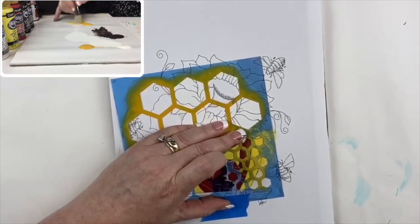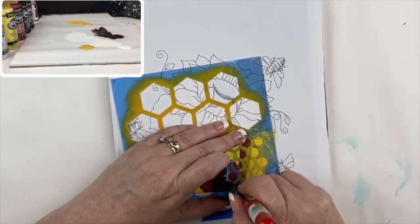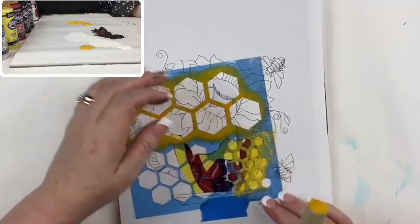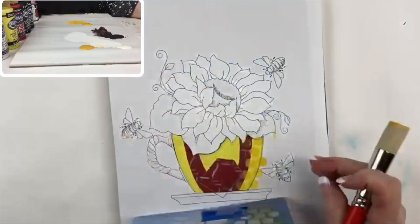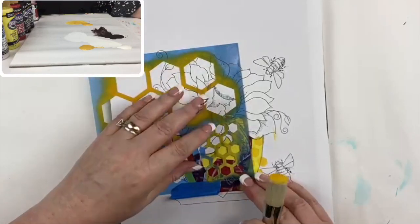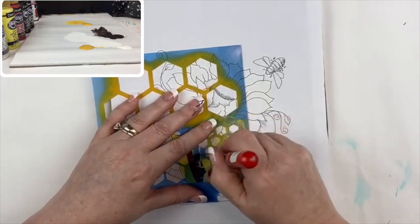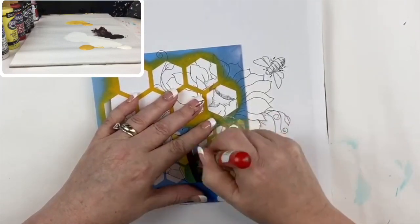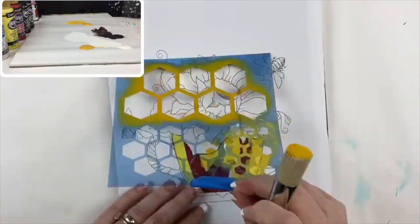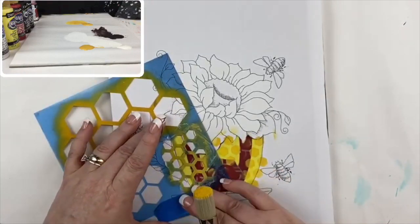And I didn't get any paint in this brush. Here we go. So if I get it on these stripes, it doesn't really matter. I haven't base coated them with the black yet. And I did that for a reason. I didn't want to get any of the yellow on the black. So I'm just going to stencil like that. And then I'm going to do the same thing on this last strip over here.